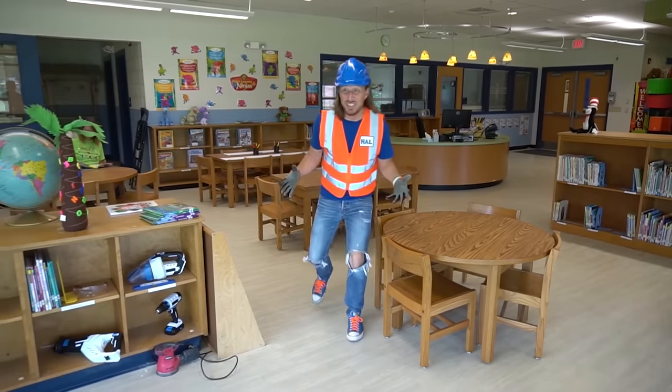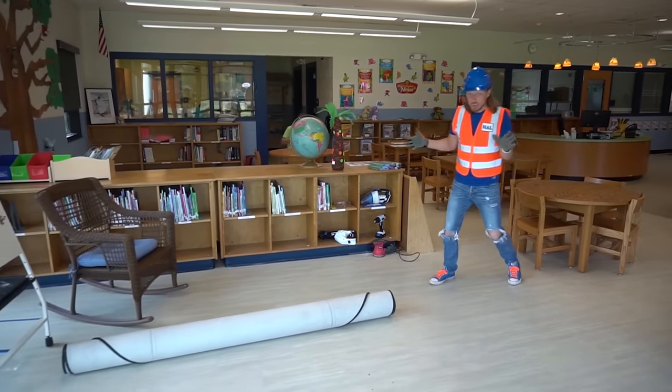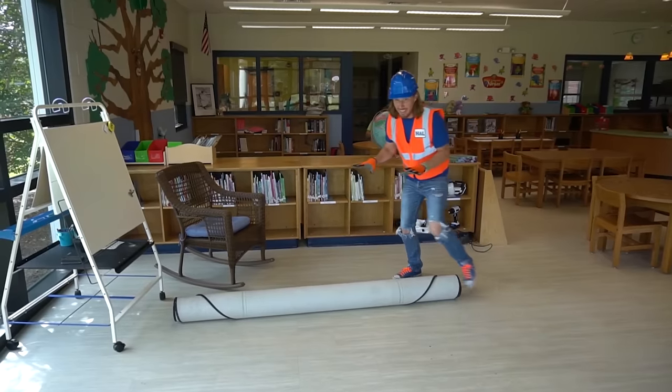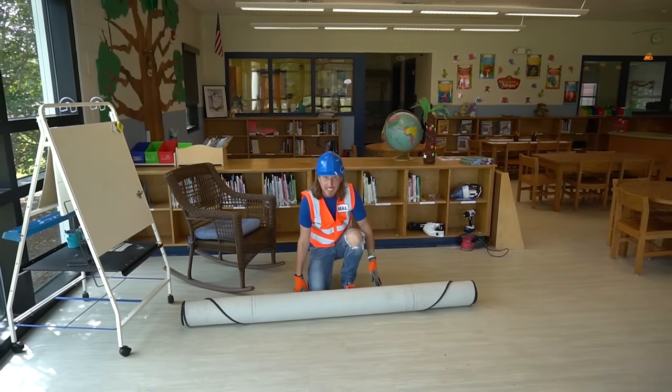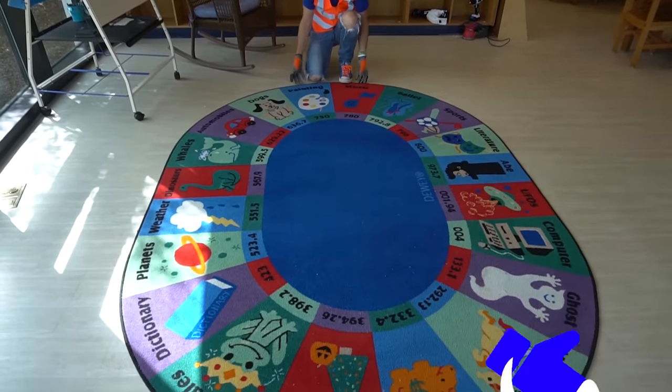Oh, wow, my friends. Look at this. This is called the reading area. This is where students come and sit and the librarian reads books to them. They got this really cool big rug right here. Let's roll it out. Oh wow, that was a lot of fun.